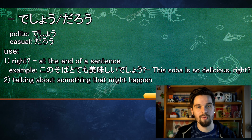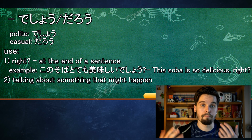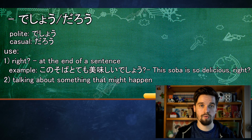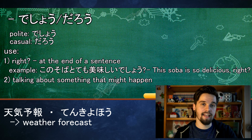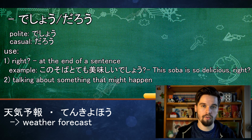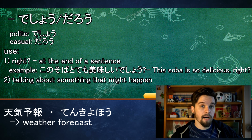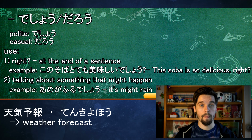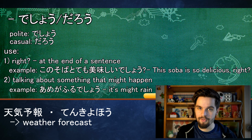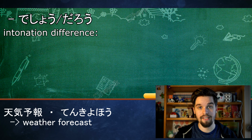The other use is when you want to talk about the probability of something occurring. So you're talking about something that might occur. Very often it is used in tenki yoho. Tenki yoho is just a weather forecast. And if you're watching TV, you will hear desho very, very often. They say it after every sentence that is something like tomorrow it might rain or tomorrow it might be sunny. If I would use it in Japanese, I could say ame ga furu desho. Now the difference between this desho and the desho from before is the intonation. If you look at the pronunciation, it is slightly different than the one before.